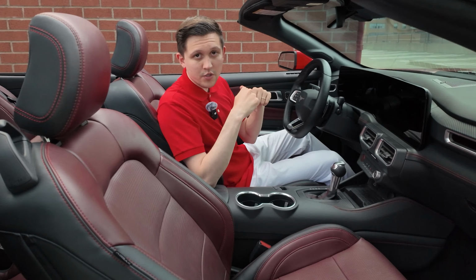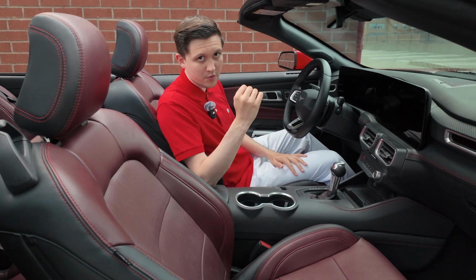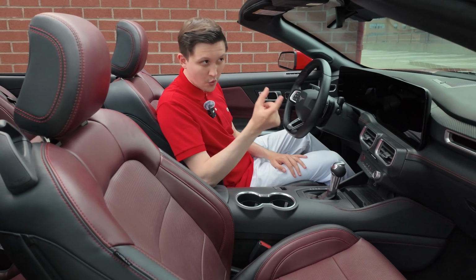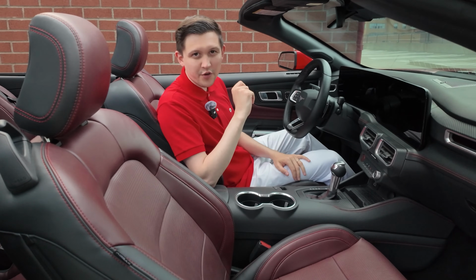This specific car is also optioned with the active valve exhaust system, and it has 4 different modes: quiet, normal, sport, and track. There's definitely a lot of difference between quiet and normal, but I didn't hear a lot of difference between sport and track, but hear it for yourself.